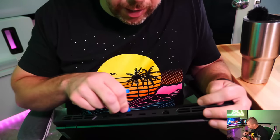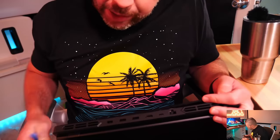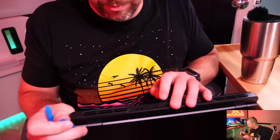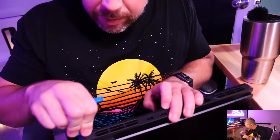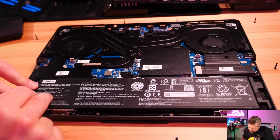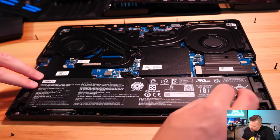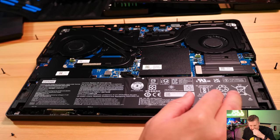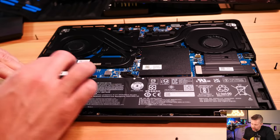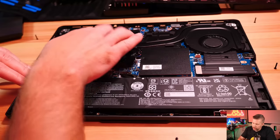It actually disconnects entirely from the underside of the panel, which is a lot easier than the Legion 7i, so that makes it a little bit easier to get in here. I like that. All right, so we have ourselves an 80-watt-hour battery. So it's a fairly large battery. You can get up to 99 watt-hours at the high end.